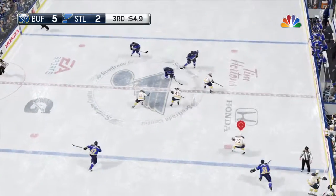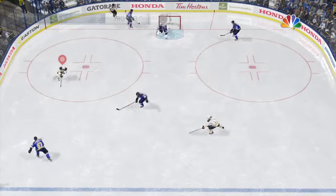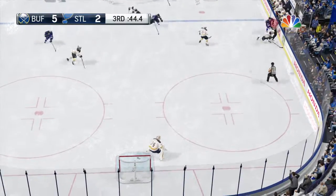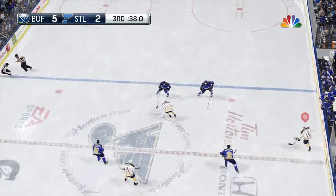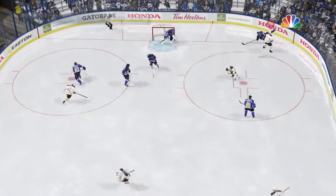Buffalo's controlling play now in the defensive zone. And he drops it in deep. That one's to him from his goaltender. The Blues continue to probe up the wing. Gathered up by Dustin Byfuglien. Puck is thrown to Marleau. Mashed in. Skill play by Myers.